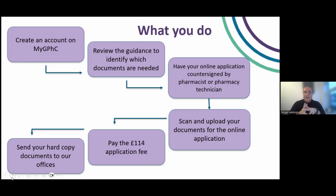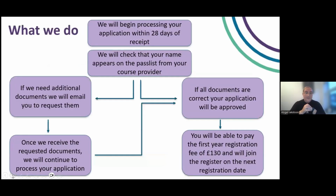Once you've identified what you need to do, you then have your online application countersigned by a pharmacist or a technician. It's really important to get that done in good time to make sure that your application is all going really smoothly and that you're going to be on the register for when you need to be. Having a scan of your documents is so important because you need to upload that to the online application. Once that's all uploaded, you can pay the application fee of £114 and send your hard copy documents into our office. That's the bulk of your part of that application process completed once you've done that. And then the what we do section is on the next slide.